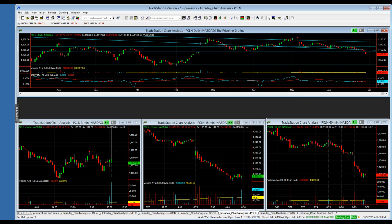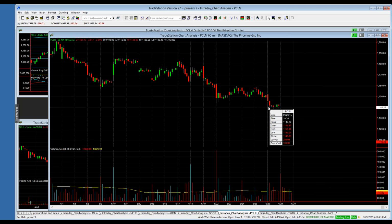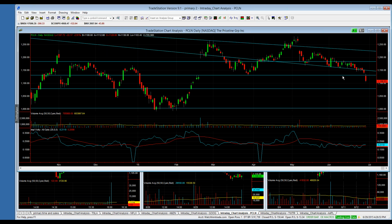You can see in the right hand corner of my screen, the 60-minute chart is pretty much straight down off of 1150, so a nice quick 5% drop. So a little oversold in the short term, but if it does bounce, I'm a seller of Priceline versus 1140 to 1150. I think Priceline's going back to $1,000 this year. That is the low for the year. It's going back to $1,000 versus 1150 to 1140. 1150 being psychological resistance, 1140 being last year's close.